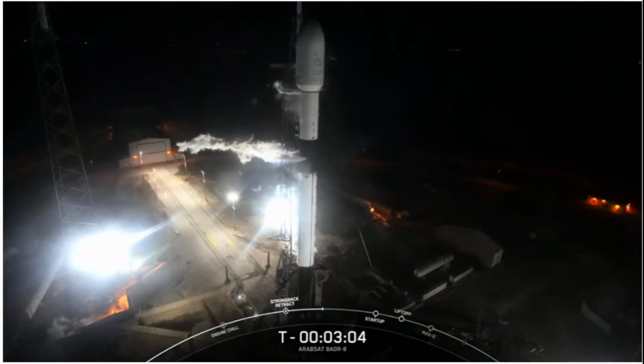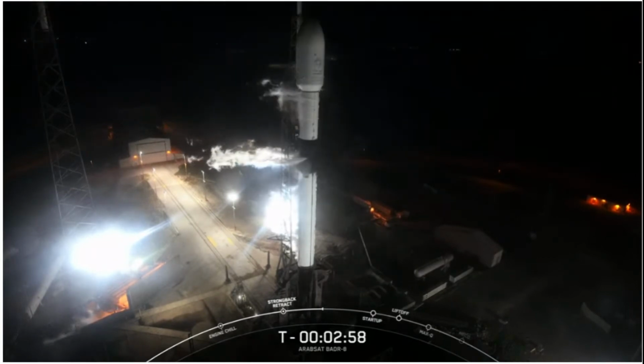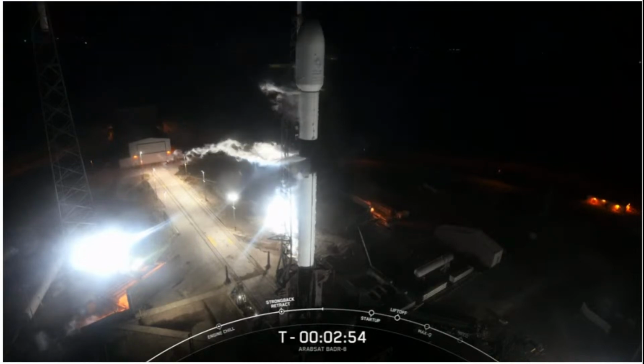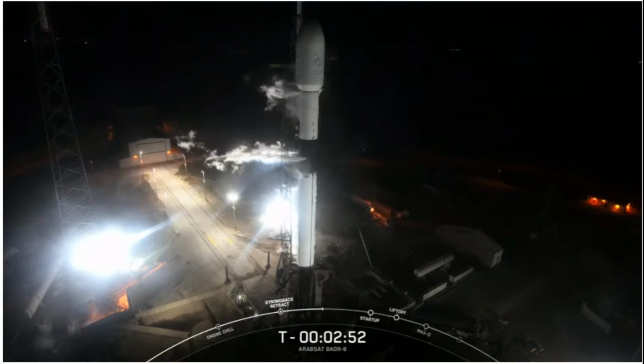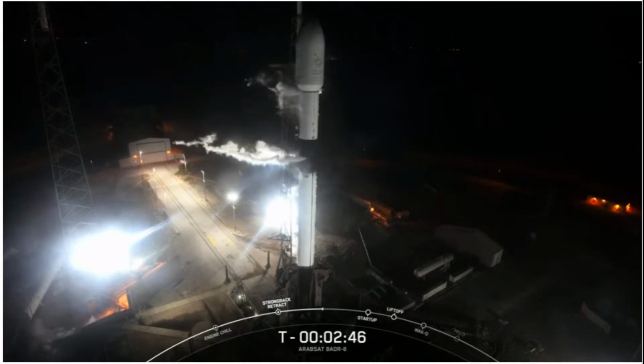Stage 1 LOX load is complete. There's the call out that Stage 1 LOX load has completed. At T-minus 60 seconds, Falcon 9 will be in startup. This means that the rocket's autonomous internal flight computers have taken over the launch countdown. Just inside of T-minus 2 seconds, we light the Merlin 1D engines for liftoff.